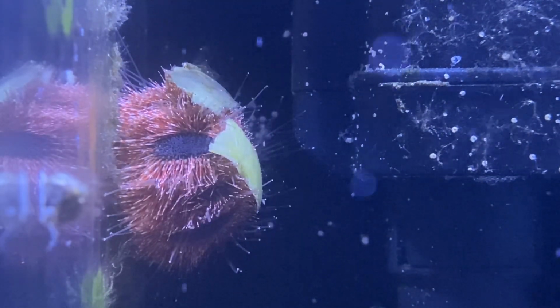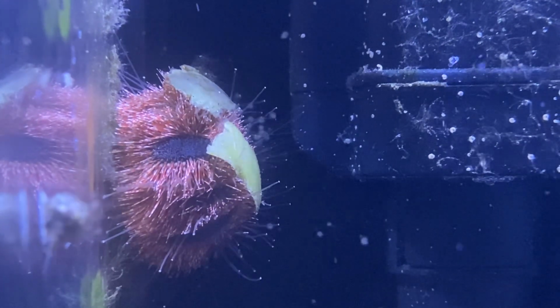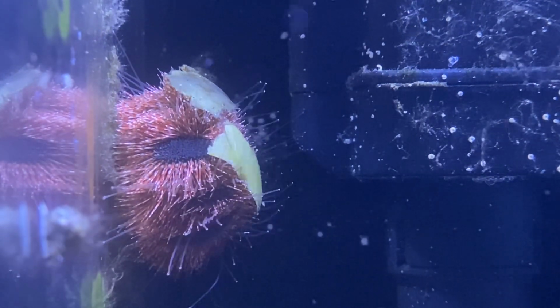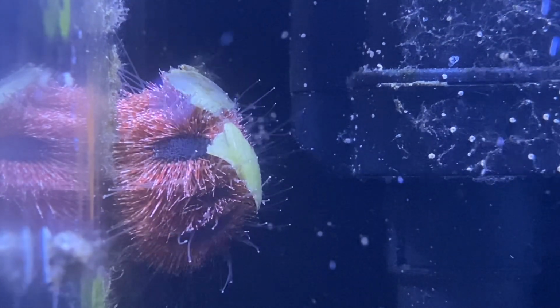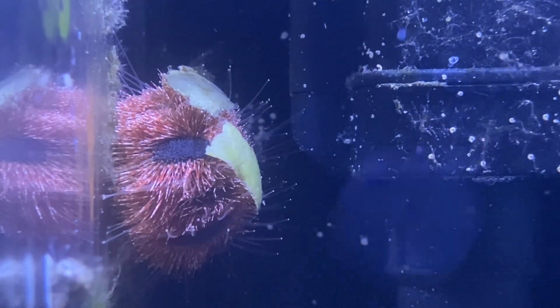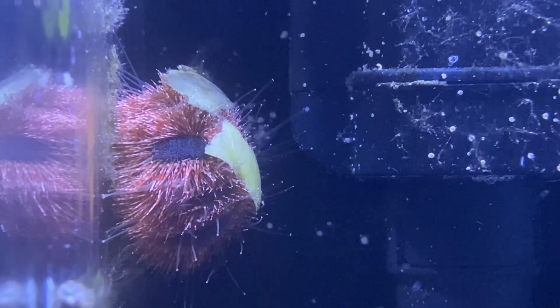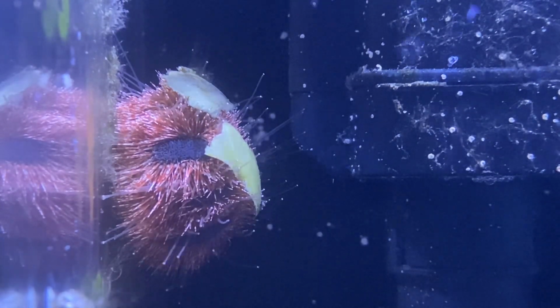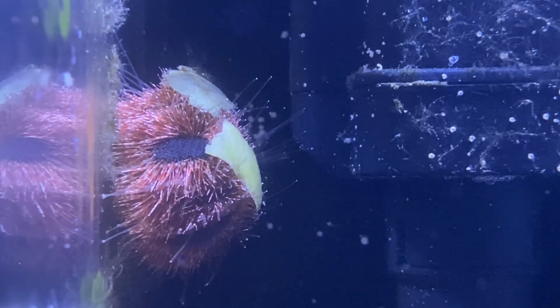The other big benefit of having urchins as opposed to other cleanup crew, say like Mexican turbo snails, Astraea snails, emerald crabs, hermit crabs, and things like that, is not only do I think they do a better job grazing the tank, and they move pretty quick. I think they move probably a little bit quicker than snails do in a lot of ways, but you're also not going to have to worry about contaminating your tank.